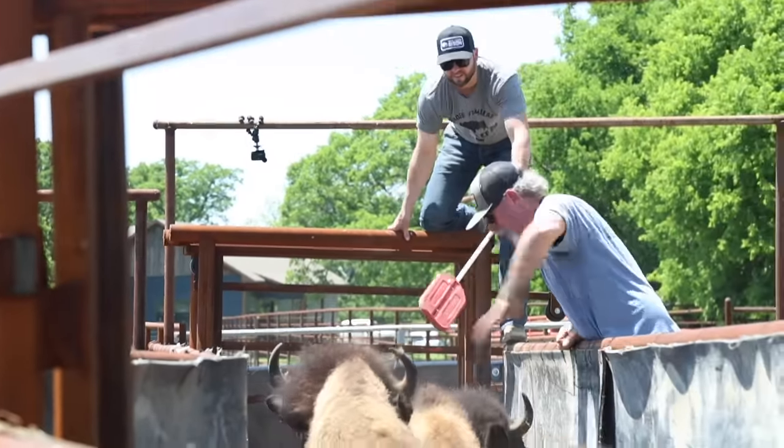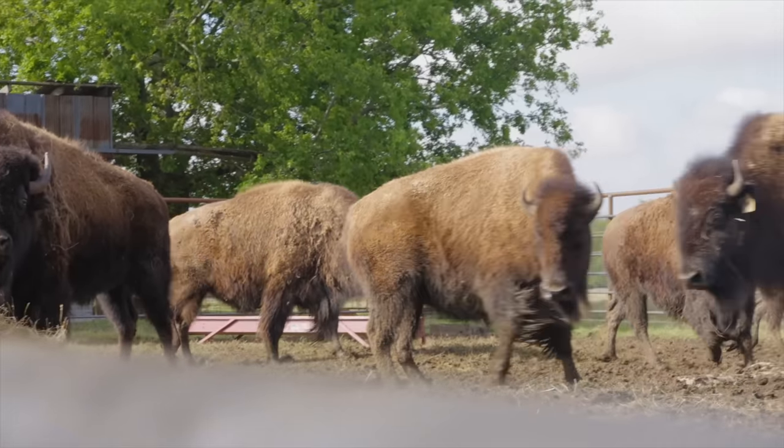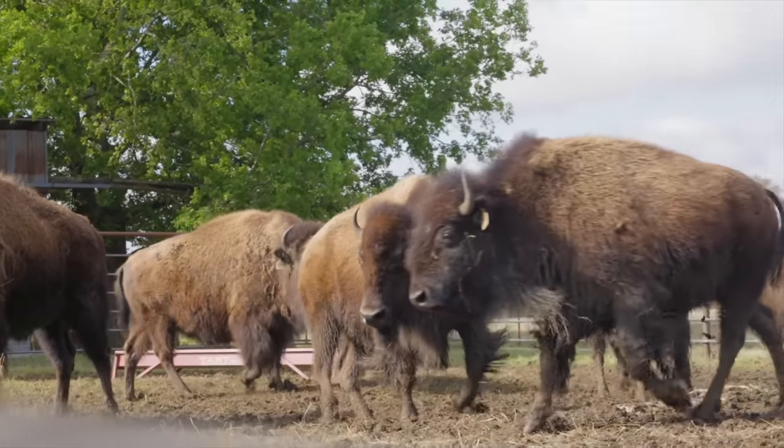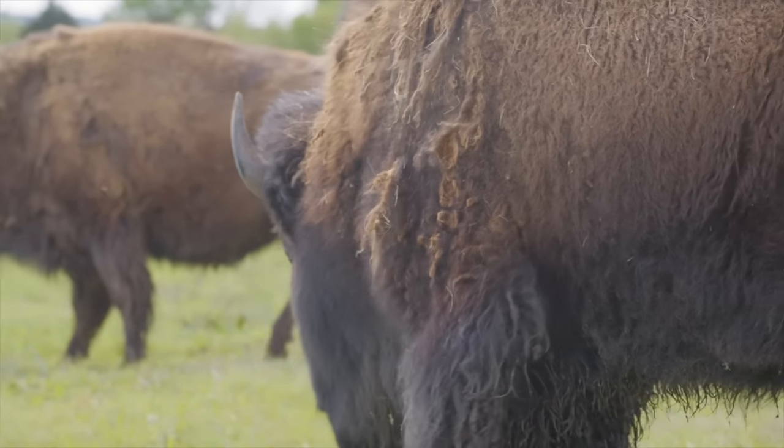Well, the good thing is the first half of this bison ranch work for today, Kevin's already got it knocked out for us. The next part is we got to load them up. We got one guy and four girls we're going to load up, and they're going to a new place, and it starts all over for them. So, new changes coming to Cross Timbers Bison. And it's not going to be here. It's going to be somewhere else.